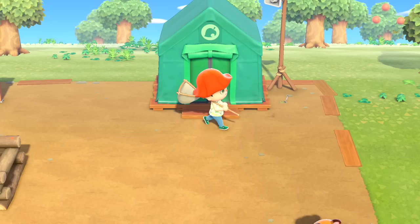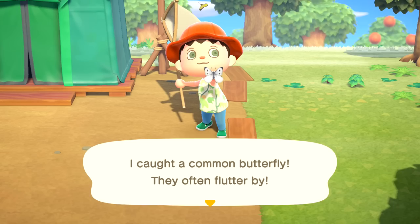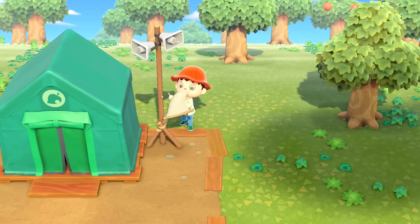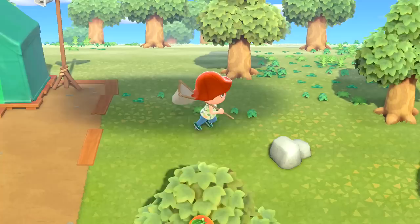Oh, new butterfly. No, wait, get back here. Please, get back. There we go. Yes, I caught a common butterfly. They often flutter by, so I don't want to sell that one, but I might want to sell this one if it's not one I already have. I caught a yellow butterfly. Shouldn't all butterflies be yellow? So we do have that, so we can sell that. The only thing I'm worried about is our inventory space fills up so quickly, and I don't really know what we can do about that. There's another butterfly over this way.